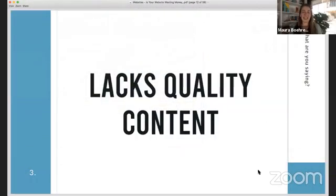And number 3, lacks quality content. You heard me mention content earlier and how it is one of the hardest things for our clients. It takes the most amount of time and the most amount of energy on their side. Sometimes it's just really confusing, but it will waste you money because people will not purchase from you. They won't fill out any lead generation forms if the content on your site is too confusing or doesn't have anything to do with your goal, what you're trying to get them to do.